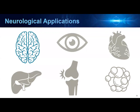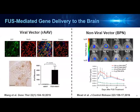Let's begin with gene delivery to the brain. Multiple studies have now demonstrated that FUS-mediated blood-brain barrier opening can improve gene delivery to the brain parenchyma. And here I'm highlighting two example studies that have demonstrated this with reporter genes. The study highlighted on the left is an example of a viral vector-based approach wherein FUS-targeted delivery substantially improved the number of neurons that were transduced by an rAAV vector with a neuron-specific promoter.